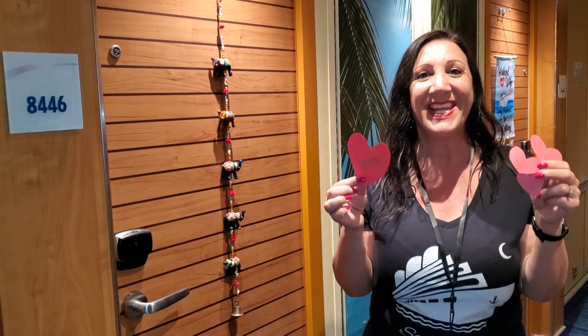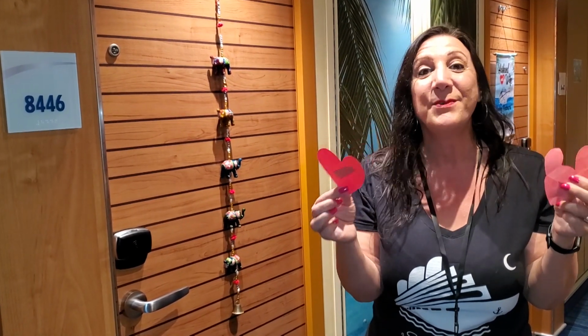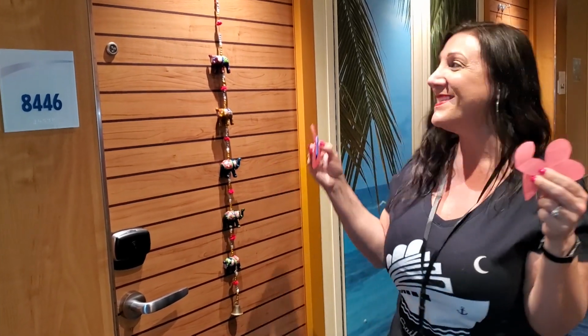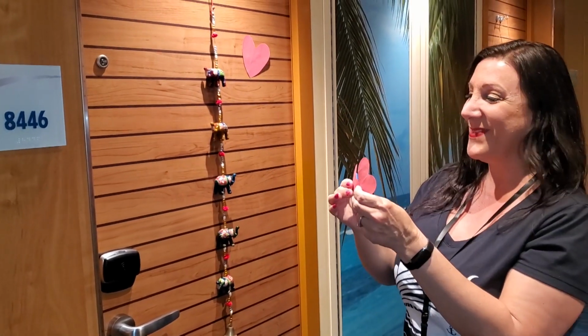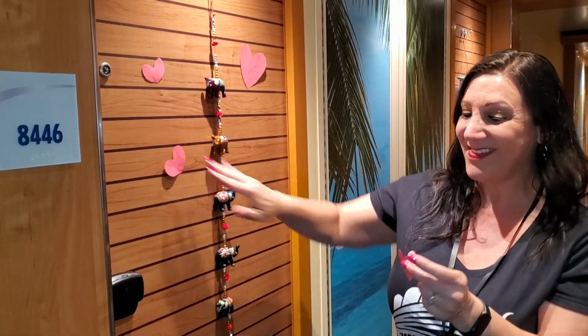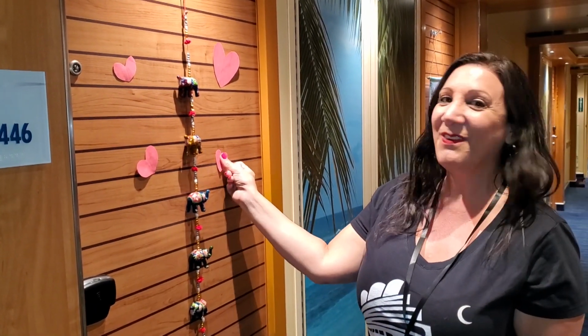Okay, besides this, we're also gonna hang out some construction paper hearts, because it is our 6-year anniversary, and this really helps you distinguish which one is your room, because all these rooms look the same. So here I go. There's 1 heart, 2 hearts, 3 hearts, and 4 hearts. I guess I should have done 6 hearts because it is our 6-year anniversary.